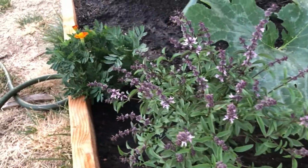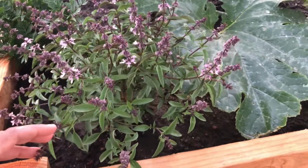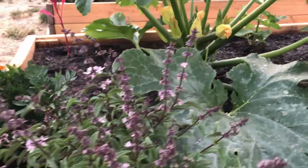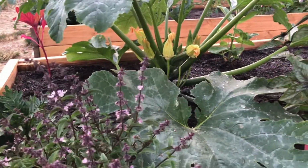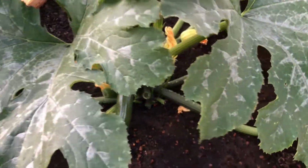This is Thai basil. We always grow it. We only eat a little bit of it, but we mostly grow it just because the flowers are really pretty. But I love this corner. We took our first zucchini off of this plant, I think yesterday. So we are officially going to be having zucchini out of our ears pretty soon here. There's another one we're probably going to take tomorrow.